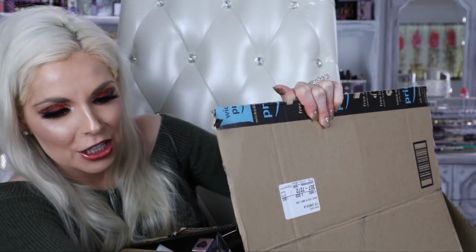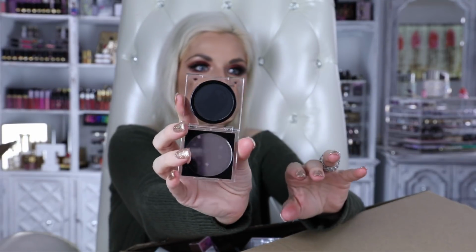Oh my god. Oh, and side note, you guys, I can't reach it. If you've not picked up Natasha Denona's Blackest Black eyeshadow, I know I've shown it in a few videos, you need to get it during this haul. This is beautiful. It is huge. It even comes with a ginormous mirror. Look at the size of that black pan. And I have swatched a few black ones now. This is legit the blackest of black.